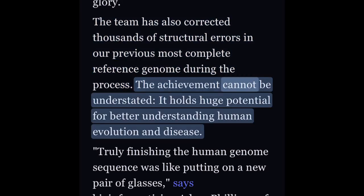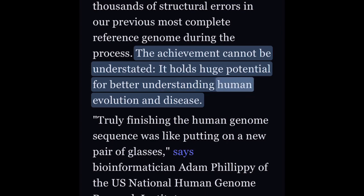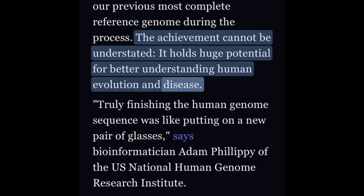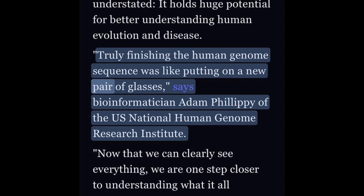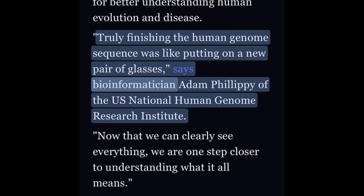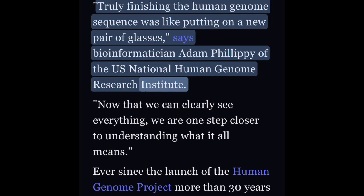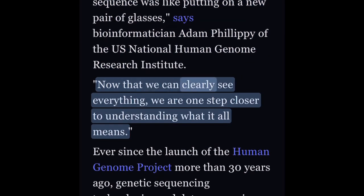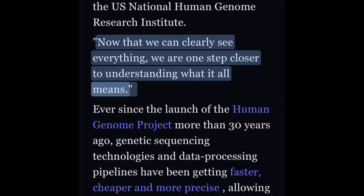The achievement cannot be understated. It holds huge potential for better understanding human evolution and disease. Truly finishing the human genome sequence was like putting on a new pair of glasses, says bioinformatician Adam Phillippy of the U.S. National Human Genome Research Institute. Now that we can clearly see everything, we are one step closer to understanding what it all means.